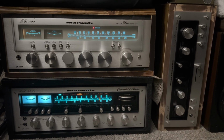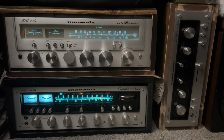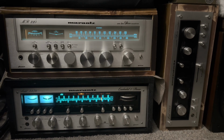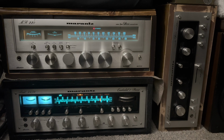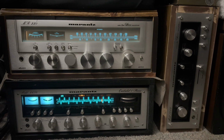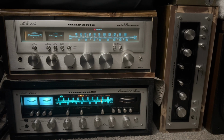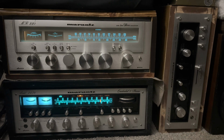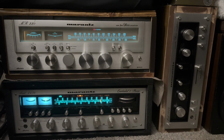I want to talk about buying good stereos and how to save money. Buying stereos, guys, it's up to you how you want to buy those stereos. Either you want to spend more or you want to spend less. There are many ways to buy and get good stereos for a low price.